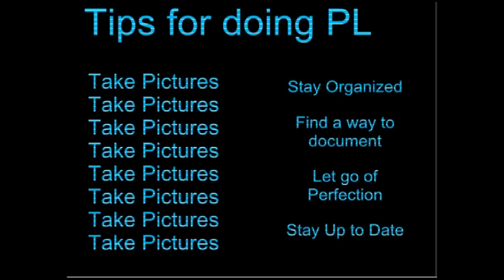So keep a camera with you. The iPhone, your cell phone camera will work for Project Life. We're not blowing these pictures up to huge degrees, so every megapixel doesn't matter. The most important thing to remember about Project Life is that you're doing this to preserve your memories.